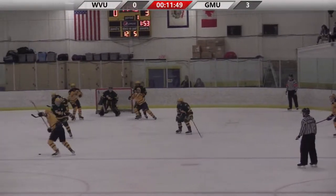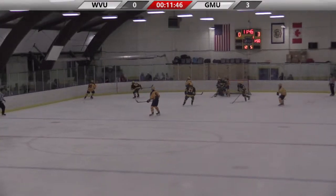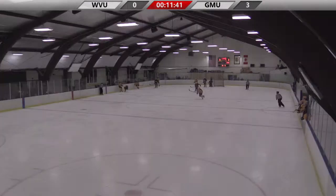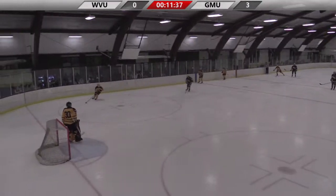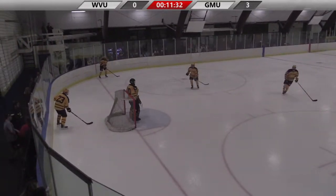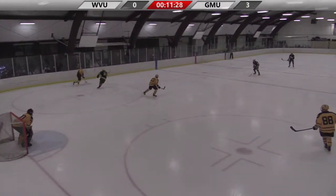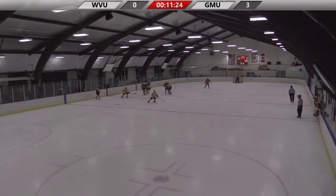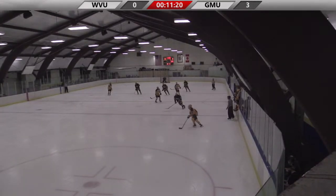That's Dimitri Jukas with it. Kicks that back out, Molesky. Nice little hit there by Jake Molesky. But George Mason is able to clear, so the Mountaineers will regroup and give it another go. There's Jukas deciding what he wants to do with it. Kicks it back out. And Molesky's going to go get that one.